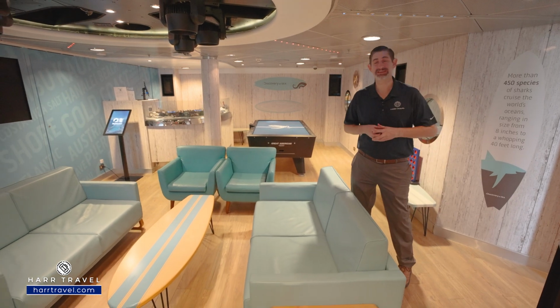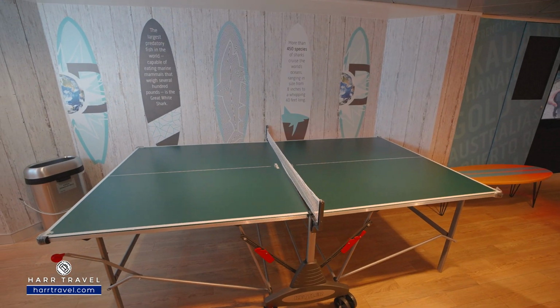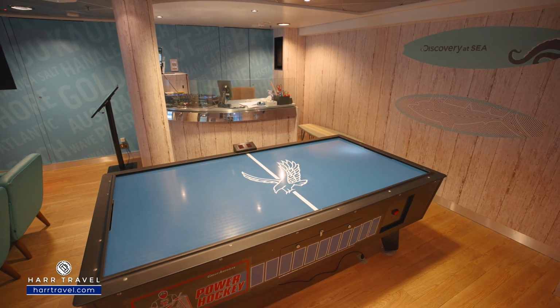Now the beach house is the teen club here on board, often the most difficult audience to entertain. They've got great space in here. You've got a ping pong table on the far side, this lounge style seating space here in the middle. You also have the TV. They can set this up for dance parties. They've got the lighting up above, even the DJ booth set behind.